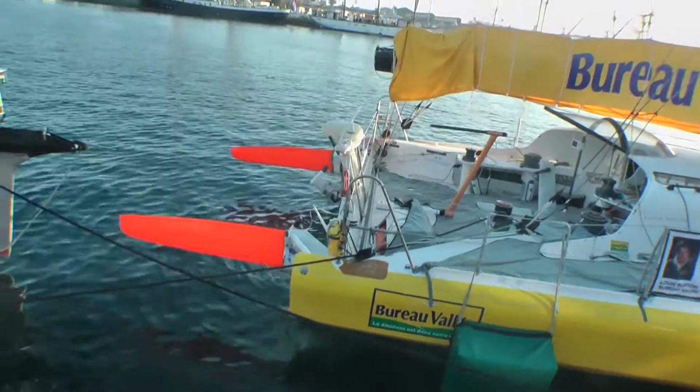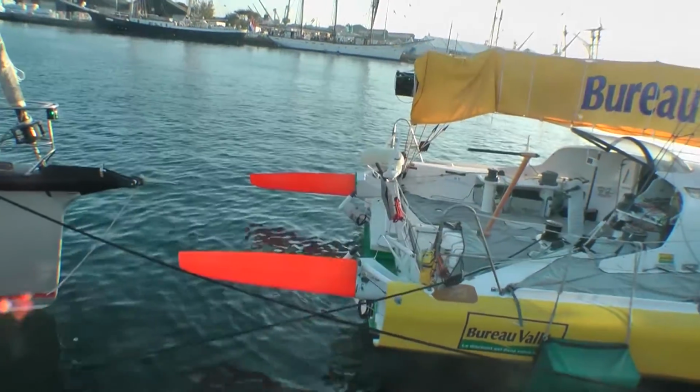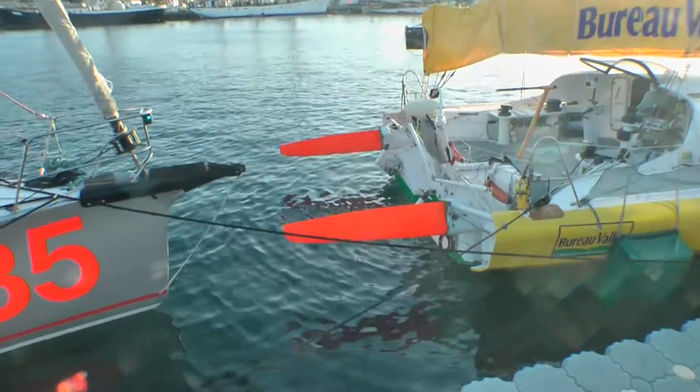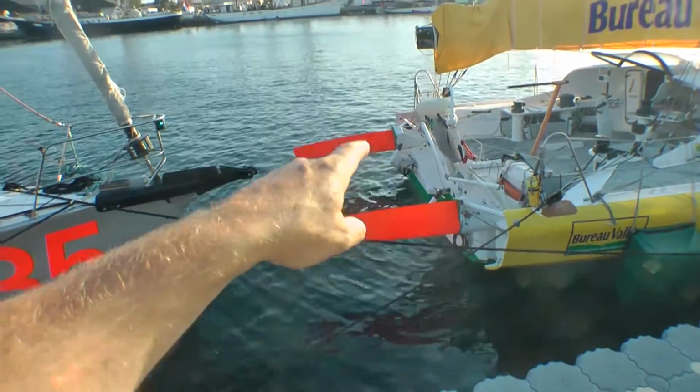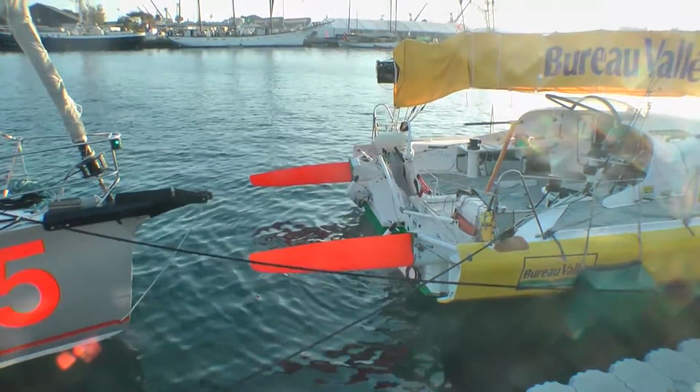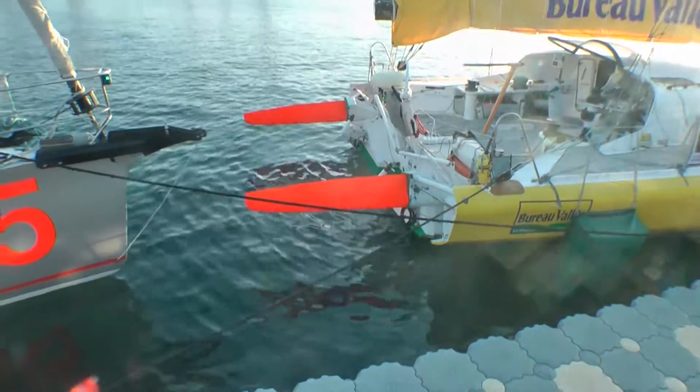So twin kick-up rudders, they've had a few problems on those in the 2008 Vendée Globe. And you see that all the boats have got these Watt & Sea hydro generators which they can pull down according to which tack they're on.